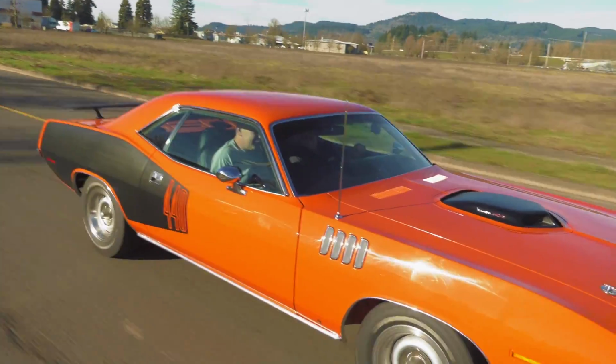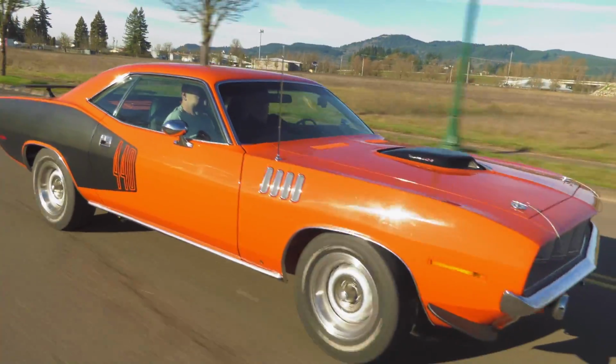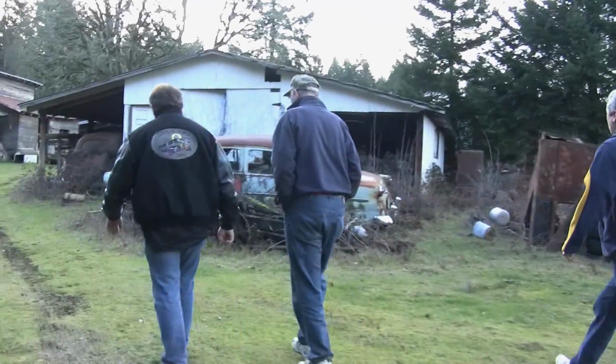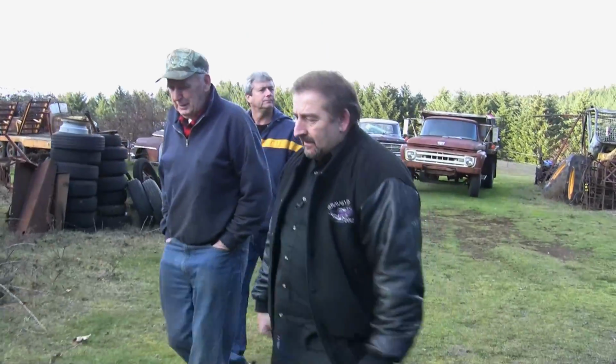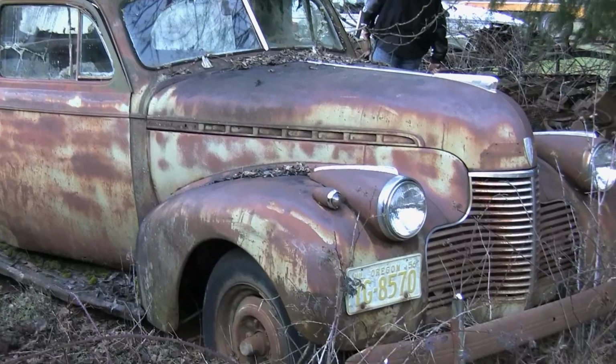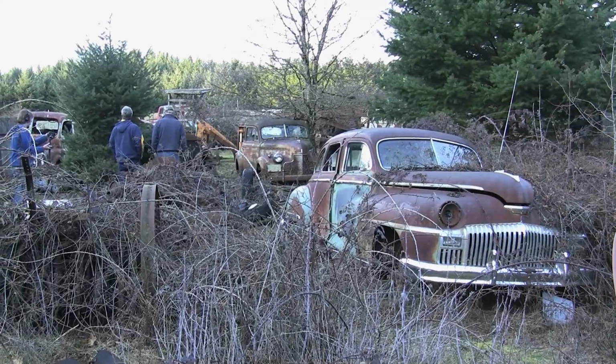After we checked out the crash site, we actually got a hold of the guy that owned the car. Mark was talking to him, and he guided us up to his dad's place out of Monroe. I don't know, there must have been 100 cars from the 40s all the way till the present. And he had driven every one of those and parked them there. So that was really cool to hear his stories behind those cars.